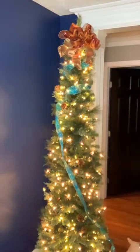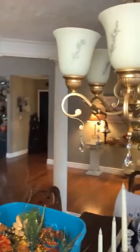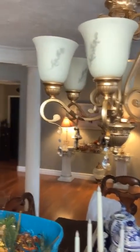So anyway, I did put more lights on this skinny little pencil tree. I'm gonna use some of that blue fabric, that crushed velvet blue. I think I'm gonna add some gold trim to that and use that as a tree skirt in my dining room. My dining room is blue and gold. You guys never saw my chandelier. That's the one I painted. See how nice it turned out with the gold paint?